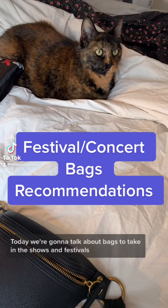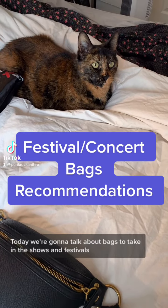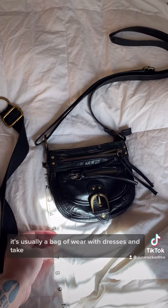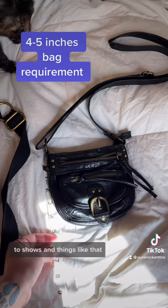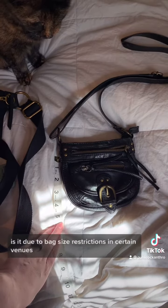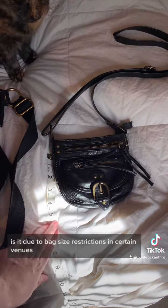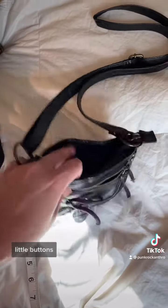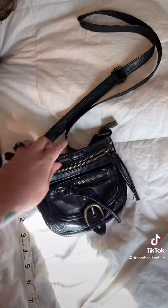Today we're going to talk about bags to take into shows and festivals. We'll start with this little guy. It's usually a bag I wear with dresses and take to shows and things like that. And why is it so tiny? It's due to bag size restrictions in certain venues. But you need pockets so you won't lose your keys, little buttons, things like that. You can fit your phone.